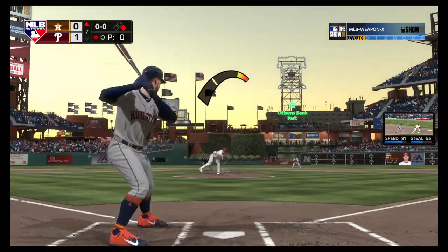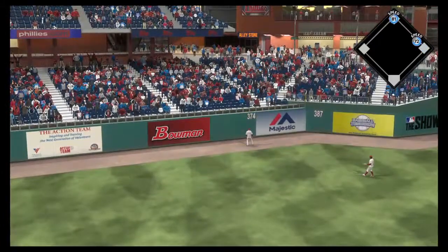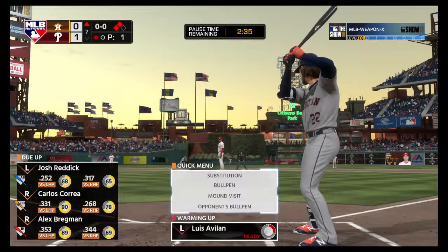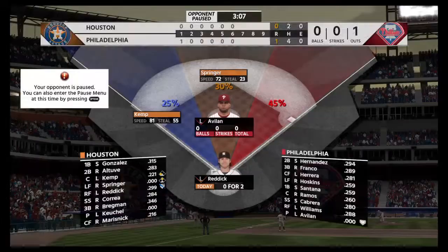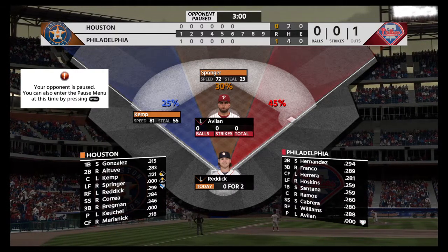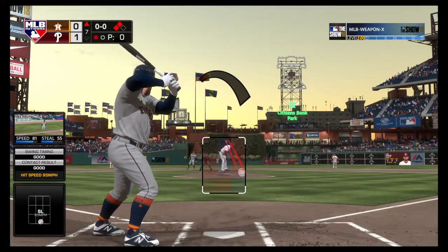From the stretch. Lifted in the air out towards left center. Chasing after it is Hoskins. Oh, and he botches it. And that will hop over the wall, and a tough break there as the tying run will have to go back to third on the automatic double. So they'll make a matchup. Pinch hit here in a big spot.